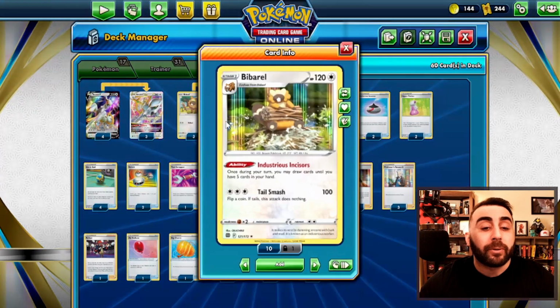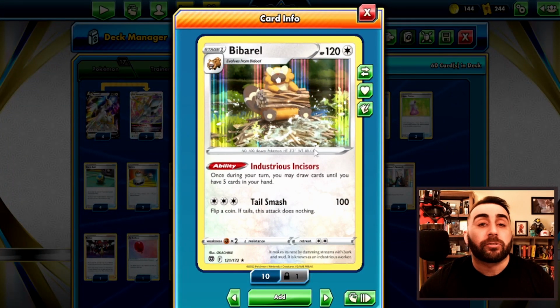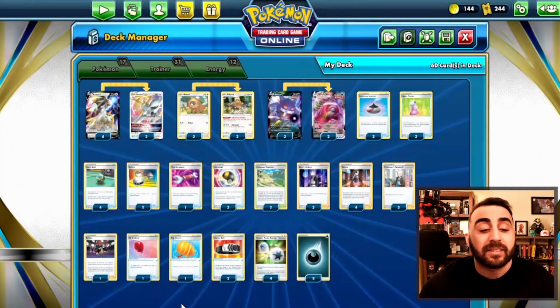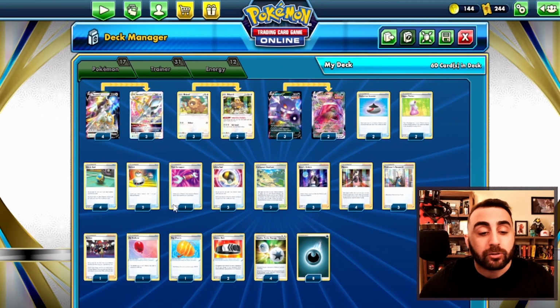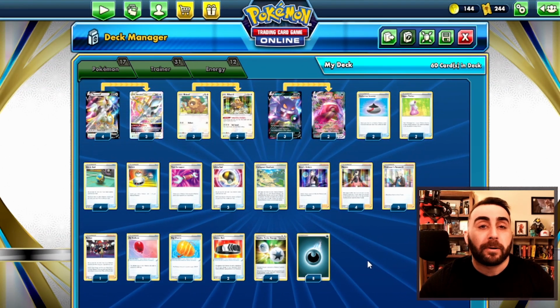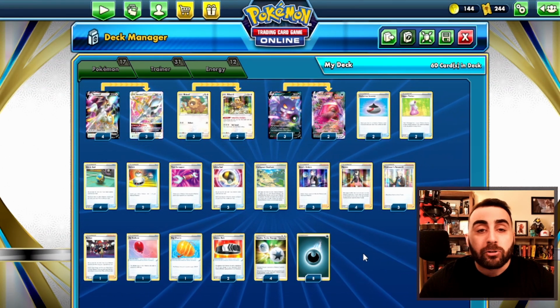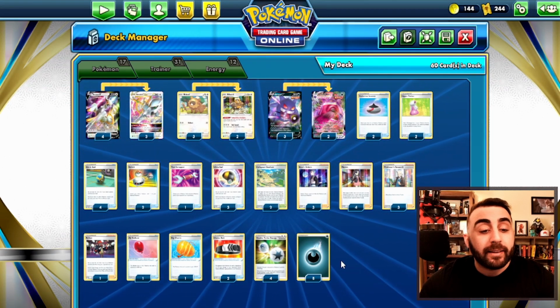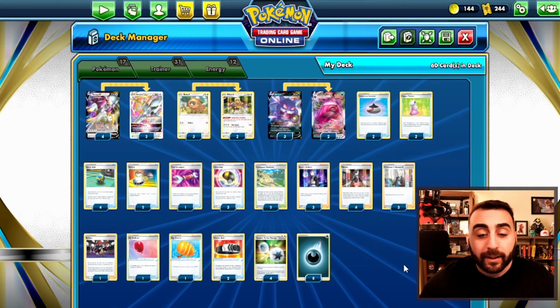We also have Bibarel. We didn't really talk about Bibarel, but it has the Industrious Incisors ability, which lets us draw until we have 5 cards in our hand. Great consistency option. What else? Tool Scrapper to get rid of opposing Choice Belts and Big Charms so that we can make sure that we're taking knockouts on things that we need to. And then the last thing, oh, I guess that's really it.